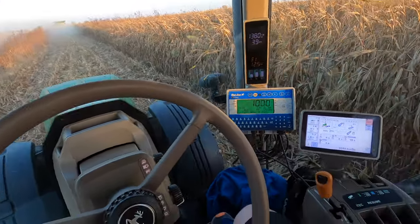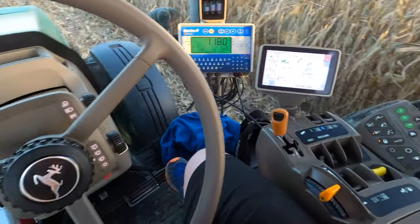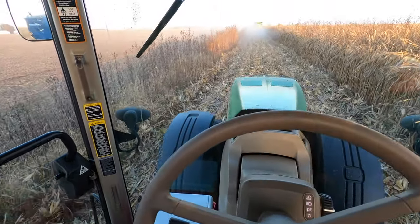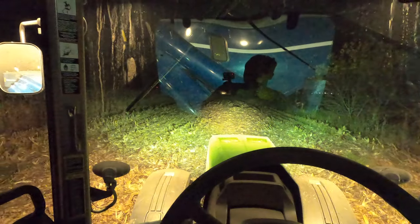I am thoroughly impressed. It is a beautiful tractor. Looks like an 8430. Rides and drives like an R. And I like that. There's also one more thing we gotta test, which is probably my most favorite thing of any tractor, is to see how good the lighting is. Ready, set, boom.